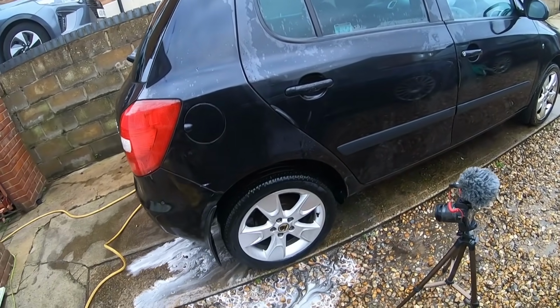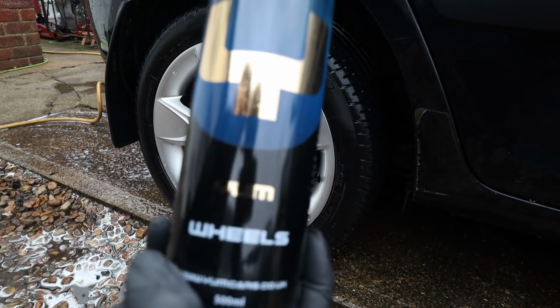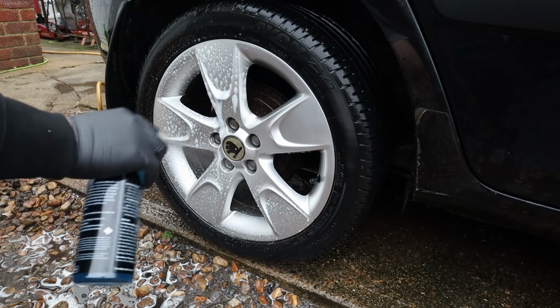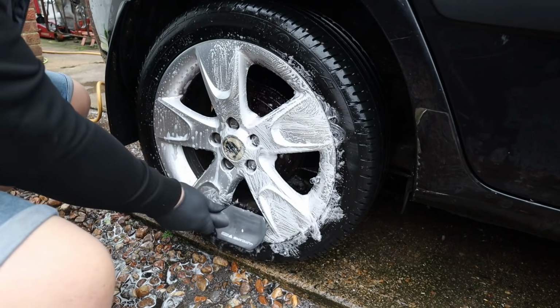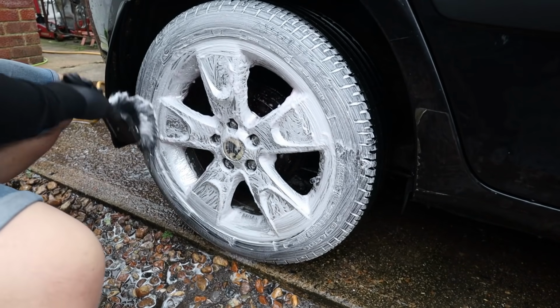Hard to tell whether it's worked while the wheel's still wet, but once it dries, I'm then going to come in here with just the Yum wheels cleaner. I'll do the tyre again as well, just because of the excess.